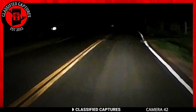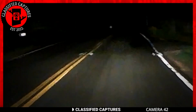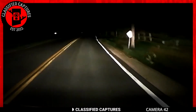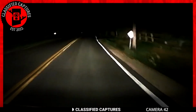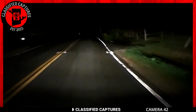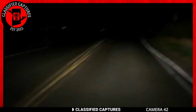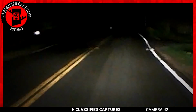Still on shadows, take a look at this next one. This footage was taken from a dash cam on a vehicle late at night. The uploader of the footage felt something cross his vehicle whilst driving at night. Although it scared him, he assumed it might be a deer or some other form of animal, as they are notorious for such activities on the particular highway he was on.